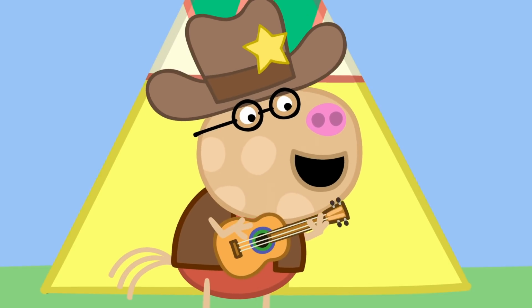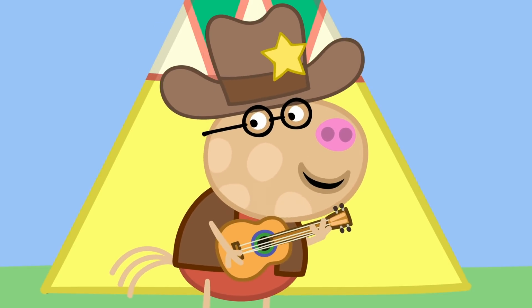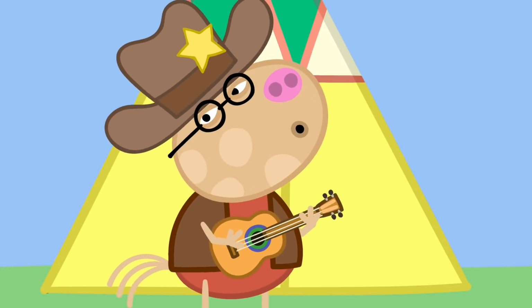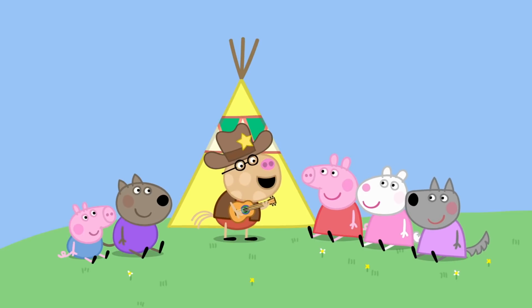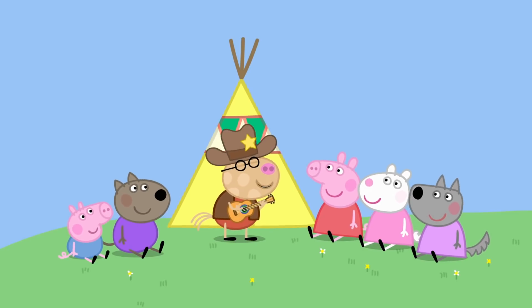I'm a brave cowboy and I'm eating my beans with a bing and a bong and a boo. Baked beans bang, baked beans boo, baked beans bingly bongly bang.